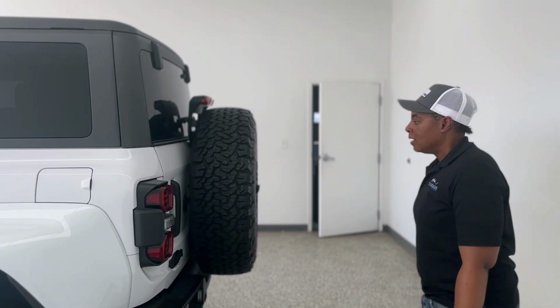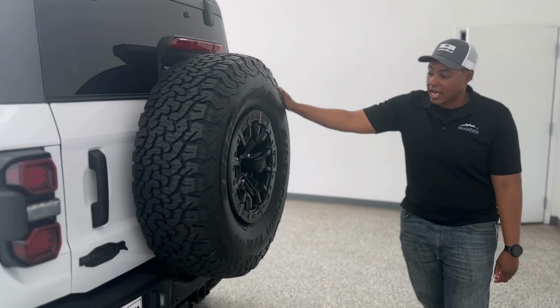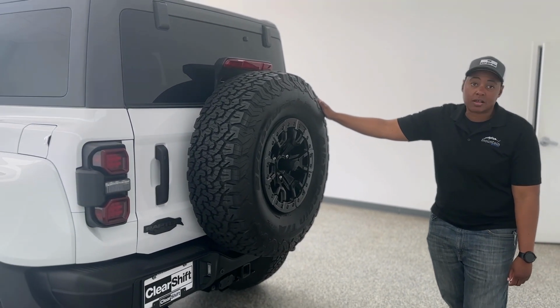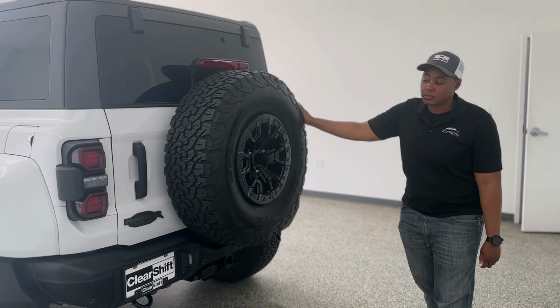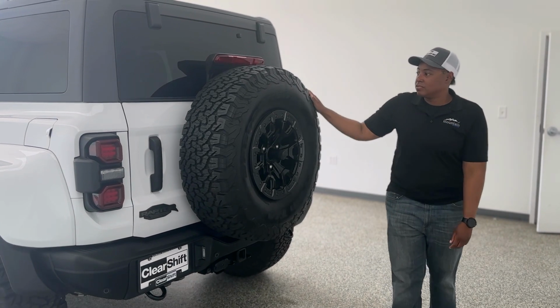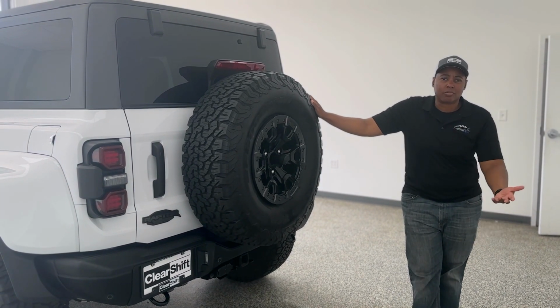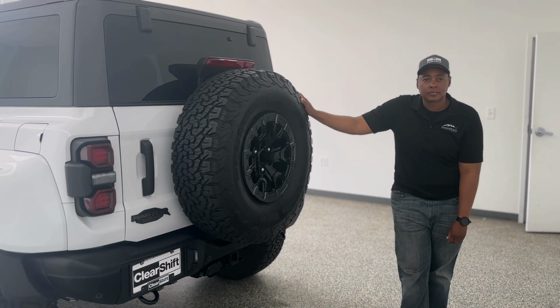Continuing to the back, we do have a full-size tire, so in the event of any breakdowns, you blow a tire out, something like that, you've got a nice full-size spare here, which is key. Have to have that. And again, just classic throwback to the original Bronco. You would see those on the full-size Broncos. So yeah, it's good to see that.